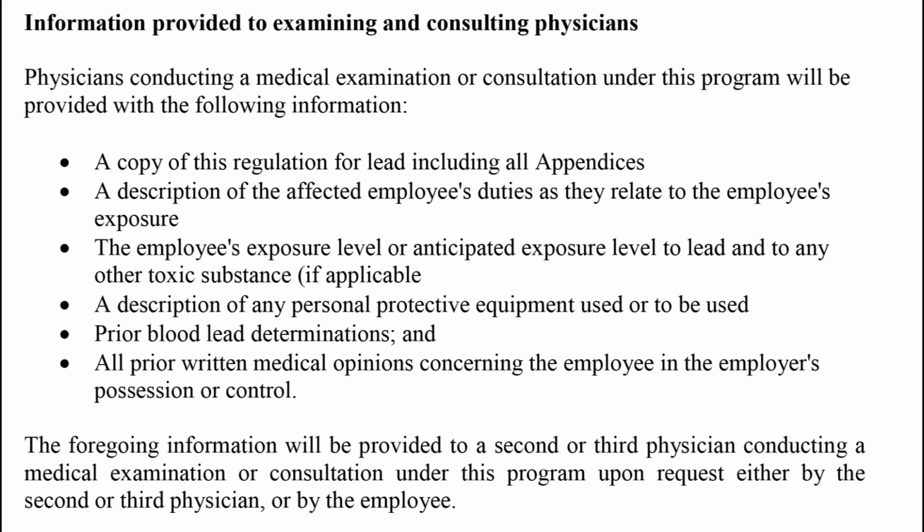The foregoing information will be provided to a second or third physician conducting a medical examination or consultation under this program upon request either by the second or third physician or by the employee.